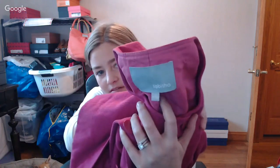It's Anthropologie. Nice. It didn't have the tag in it, so I didn't know. But it's cute, and this is going to go on Poshmark too. This is Tabitha.